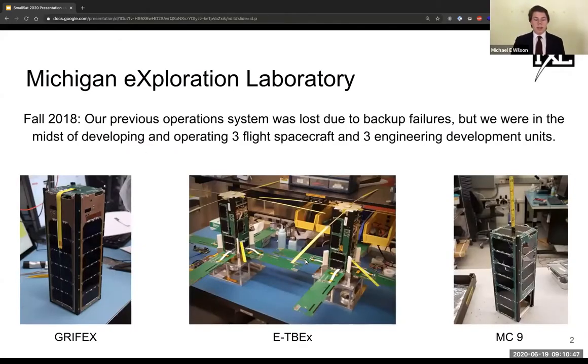In early 2018, MXL was developing the prototype for our MQ-9 or MC-9 mission. At the same time, we discovered that we could leverage the work of SatNOGs, a federated global ground station network, to increase our operational capacity for one of our existing spacecraft, the GeoCape ROIC In-Flight Performance Experiment, or GRIFFIX. We were also finishing the final verification and delivery of the Extended Tandem Beacon Experiment, or ETBEX.